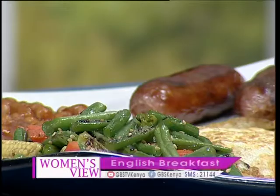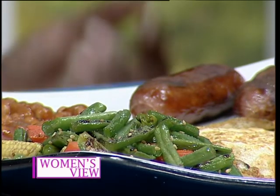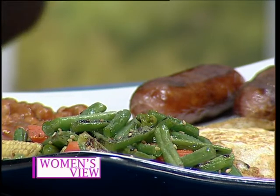Then you have our sausage, you have our bacon. Of course, for breakfast, bacon is a must. We have our vegetables, our baked beans, and then we have our baguette, which is toasted. So it looks very awesome. And for a drink, we have some juice. If you want, of course, you can have your coffee, your tea, your herbal teas, whichever it is that you fancy.